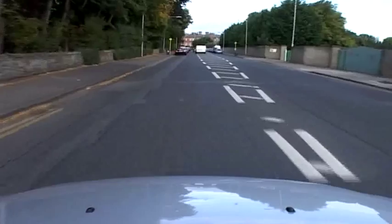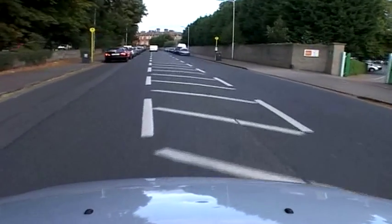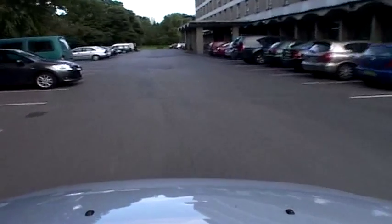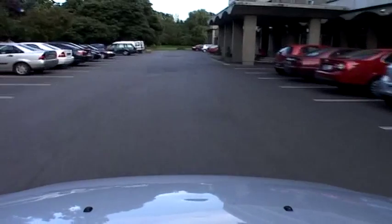Now we're going to move onto these markings to gain access to the turn. That's the only time you're allowed to move onto these markings. And we turn in, and the test centre is just in front of us here. Come in nice and slowly, and we'll just drive straight up the car park. And we'll just turn into our parking spot on the left. And that concludes the Rathgar route.